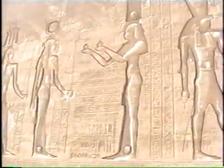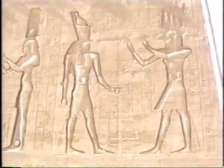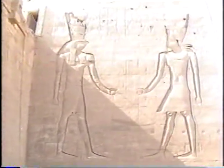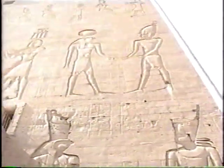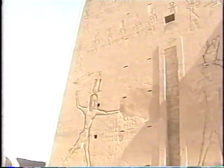It's Brother Thomas outside of the temple of Edfu in the city of Edfu. Like I always say, the writings on the wall. The writings are on the walls when you come to Egypt. If you want facts, these are facts.